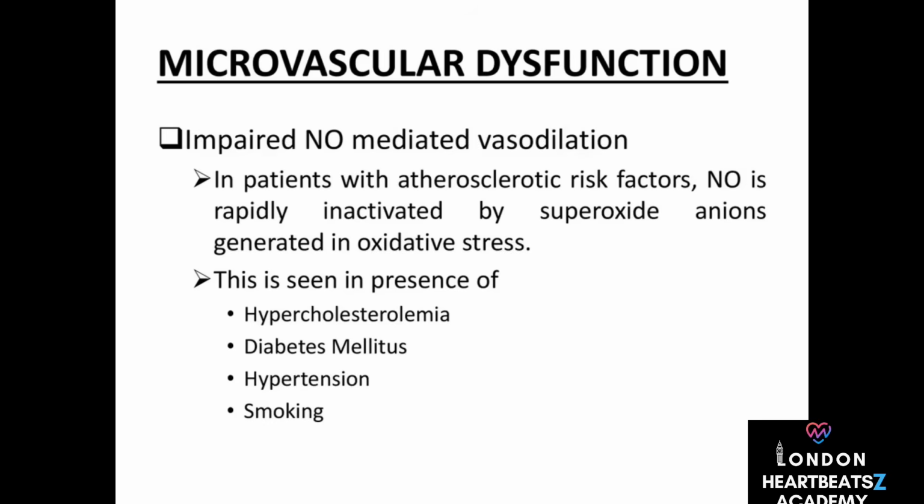This mismatch can lead to lower flow reserve, making the heart more likely to experience ischemia, even without blockages in the main arteries. Interesting and kind of surprising. Yeah. I wouldn't have thought a stronger heart could be a problem.